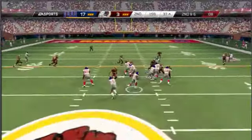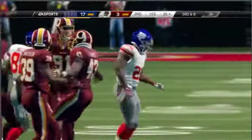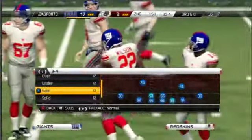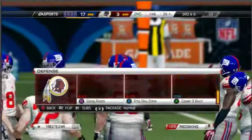Second and six. They hand it off to the running back. They tackle him for a loss. Terrible call that time by the coach. The defense was expecting run. They were up there. They were aggressive, crowd the line of scrimmage. And you just played right into their hands, and they got the tackle for the loss.